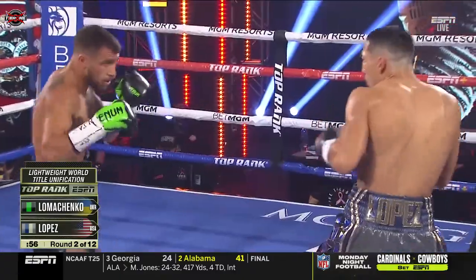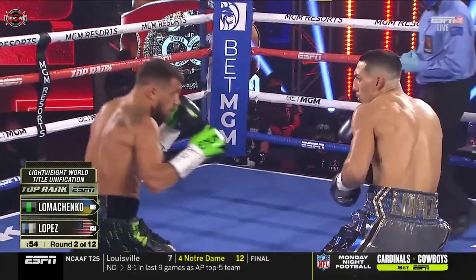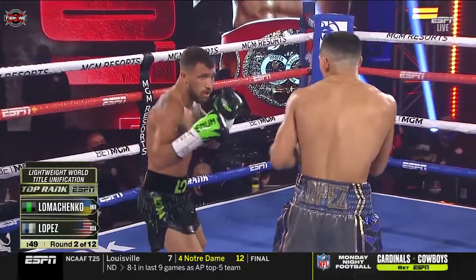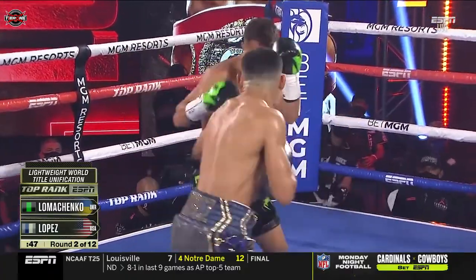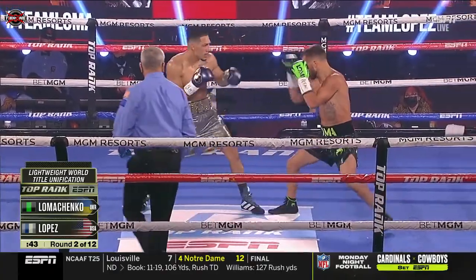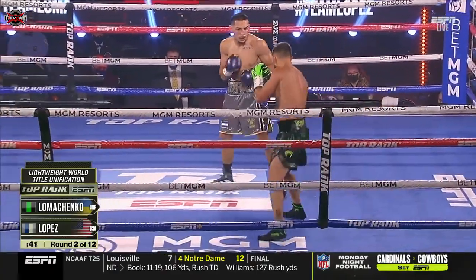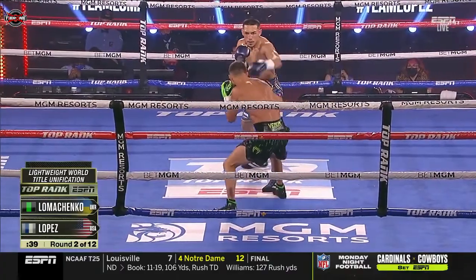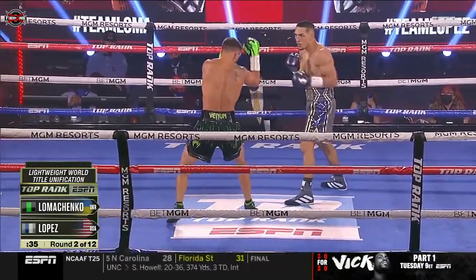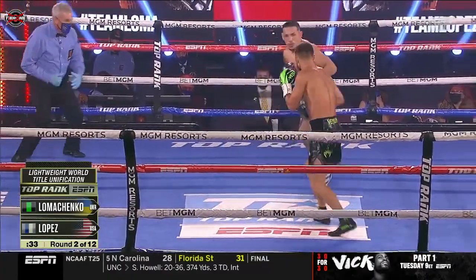You see Lopez has to be concerned of crossing the threshold as the process that Lomachenko goes through, the range finding, and he just pulled the trigger quickly with the left hand there. And they got Lopez's attention. So Lopez had the right hand early in round 2, and now Lomachenko with a timed left hand moments ago.